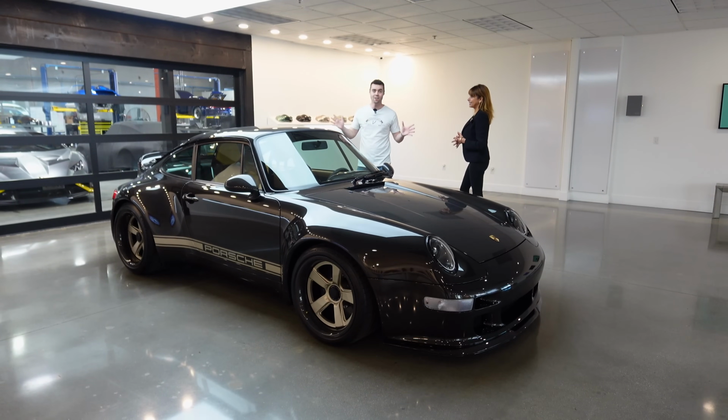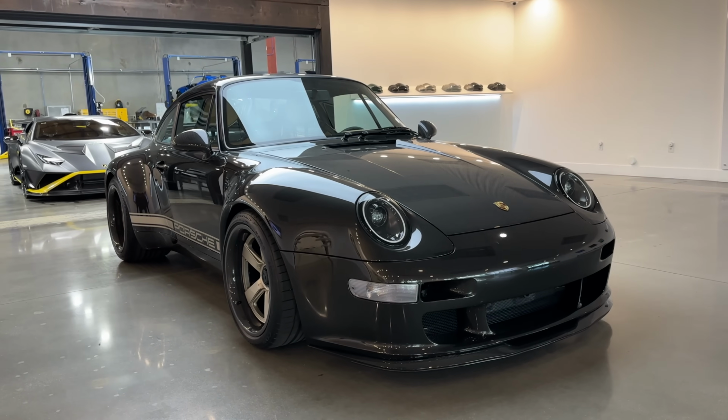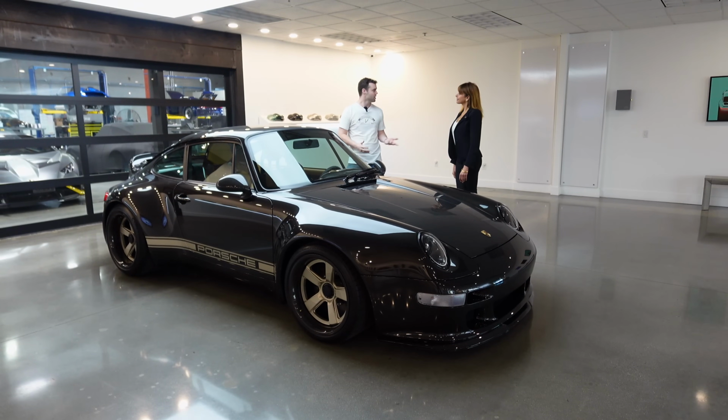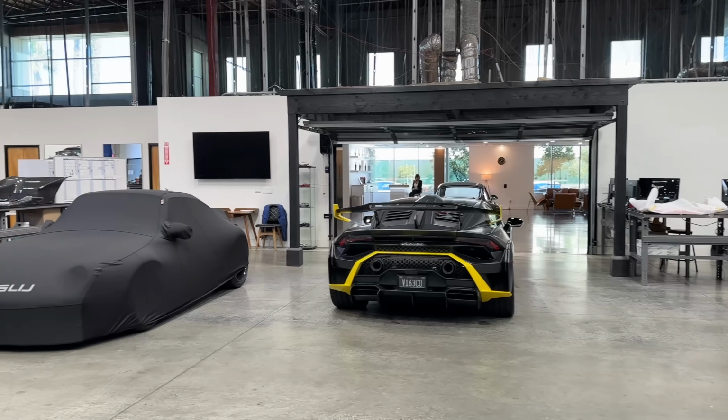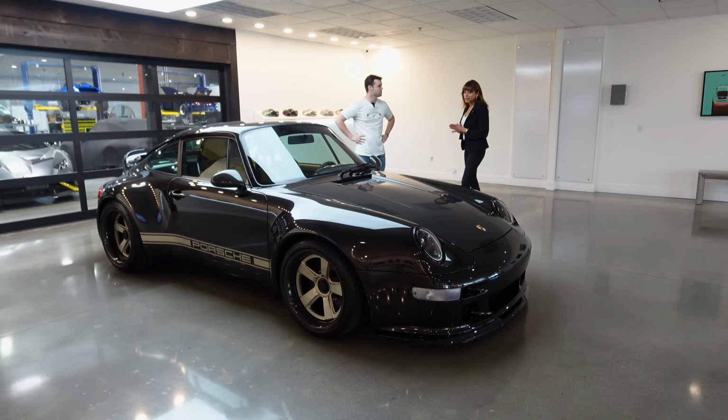How's it going, guys? We are here at Gunther Werks, an incredible automobile company that transforms classic 993 Porsches into modern engineering marvels. Thank you for having me. You're very welcome. So what are we looking at here? Which model is this? Oh, so this is one of our very first coupes.